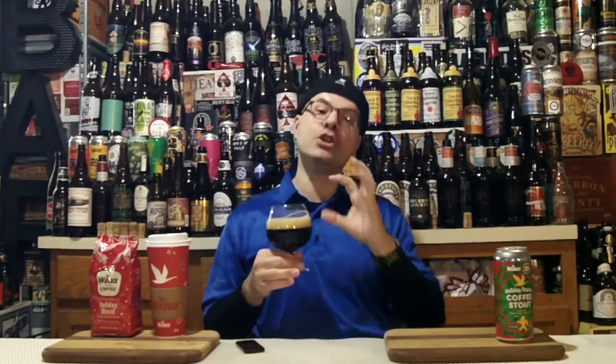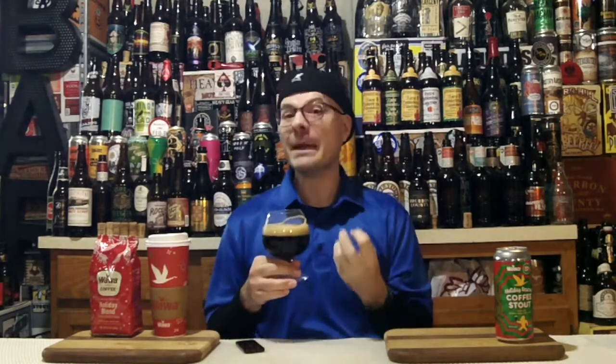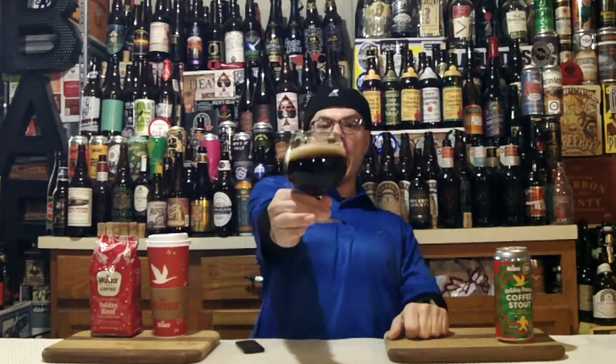Everything it says is supposed to be there in the aroma. Now, if I didn't know all the spices, what they were, I may not pick them out exactly, but the fact that I'm thinking of them, yeah, I'm picking them out. And there's a nice spiced aroma. It's not huge, not a hint of alcohol. It's smelling pretty damn good. I've earned this beer after this week. Let's dive in, guys. Cheers!